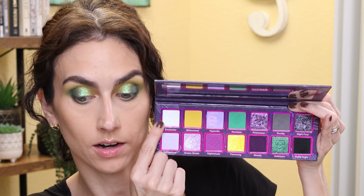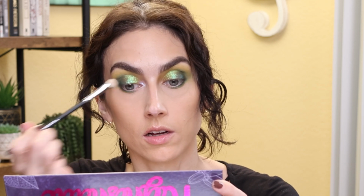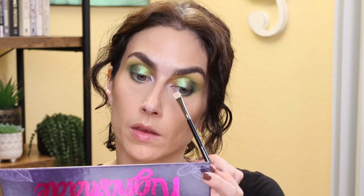I'm going to use the shade Enchanter here. This one looks like an iridescent sort of shade, and I'm gonna put that in the inner corner. Oh, that's pretty. It has a blue, purple, pink reflect, so it doesn't really go with this look necessarily. That's okay. All right, so this is look number 1.